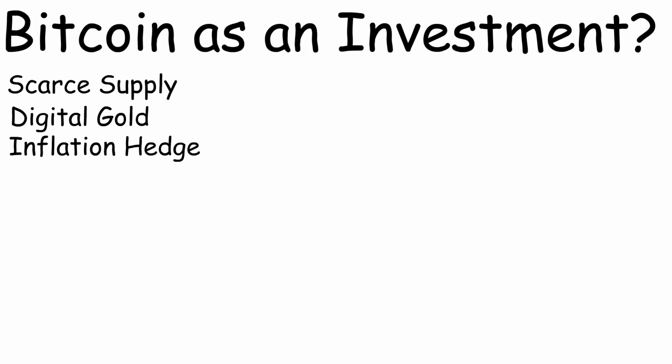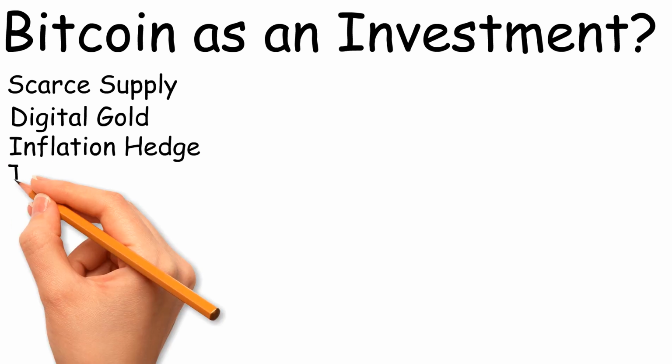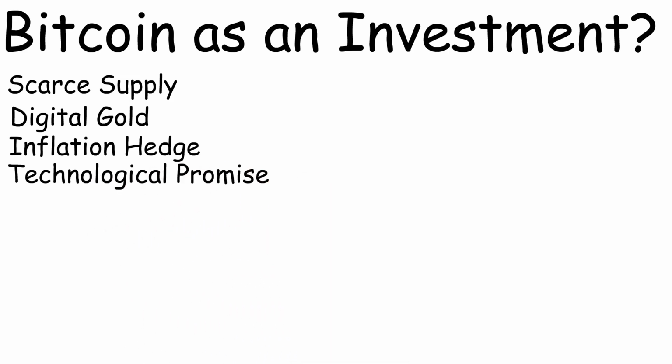Inflation hedge. Many see Bitcoin as a hedge against inflation, especially during uncertain economic times. It's considered a way to protect wealth from devaluation, reinforcing its investment value. Technological promise. Beyond Bitcoin itself, the underlying blockchain technology holds significant promise for various industries. Those who invest in Bitcoin often do so with an eye on the potential of blockchain to reshape the future.